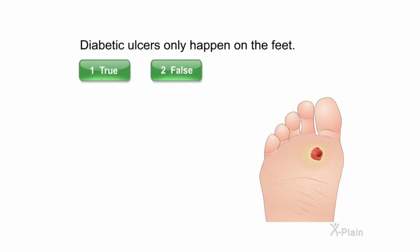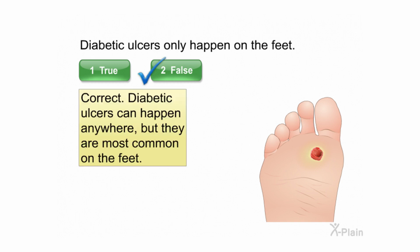Diabetic ulcers only happen on the feet. Select true or false. Correct. Diabetic ulcers can happen anywhere, but they are most common on the feet.